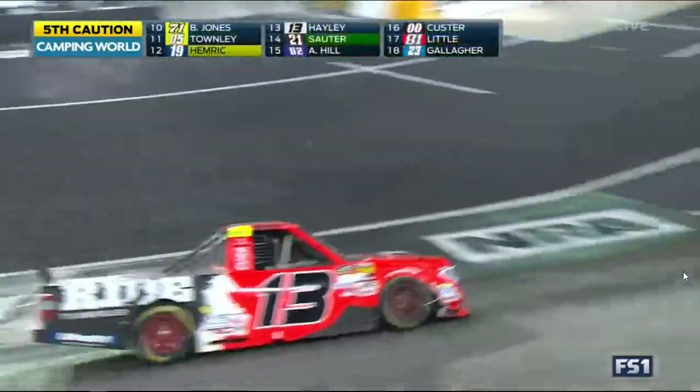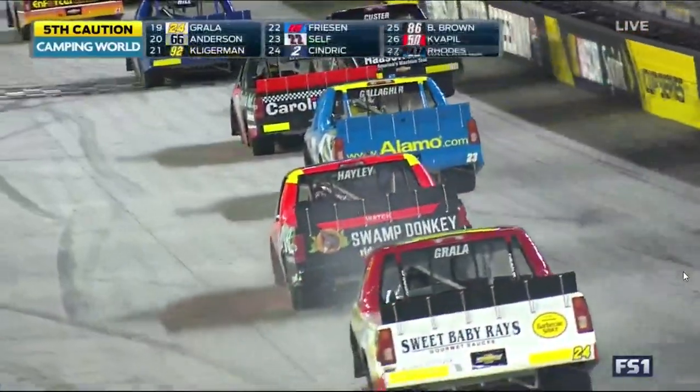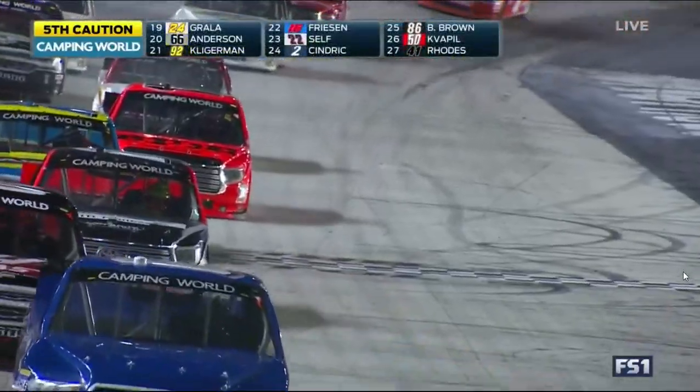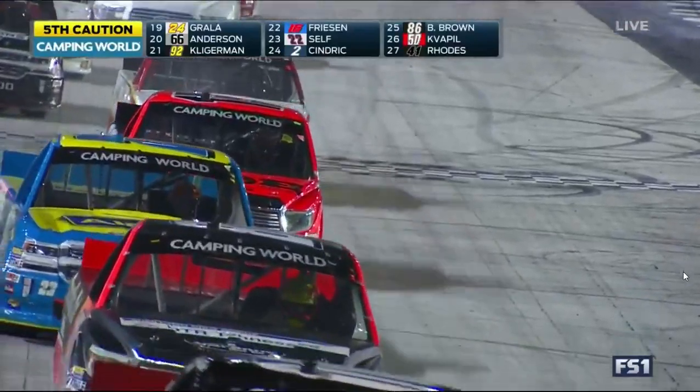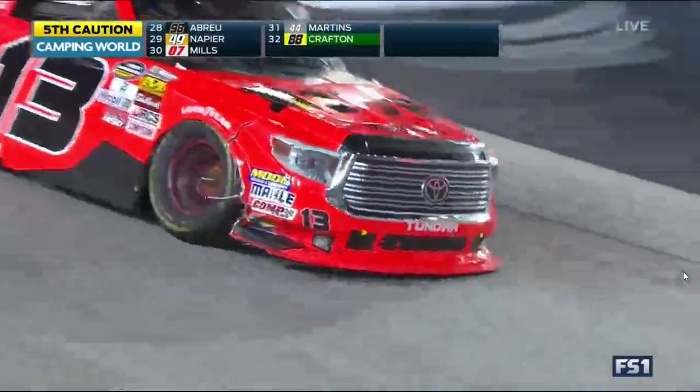As they come off turn 2, pit road will be open. I know the top trucks will come to pit road. I'm pretty sure William Byron will as well. It's been 70 laps since he's been to pit road. So I look for Byron to pit, but he made up a lot of ground during that run.